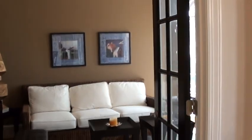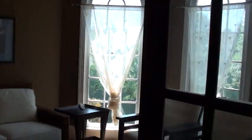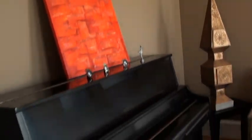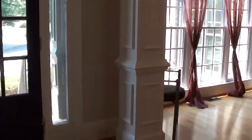It has a French door leading inside. The owner is using this as a formal living room. It can also be used as an office or a library. It also has hardwood floor throughout. This is the foyer. Beautiful trim package throughout the foyer area.